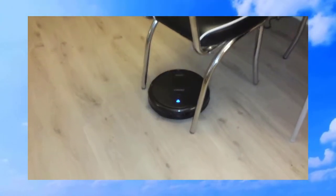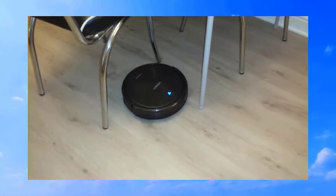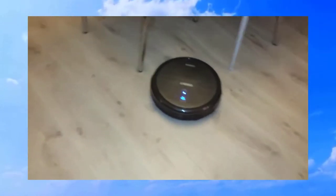It was charged up when it came out of the package. I swept the other day, so the floor wasn't as gross as it could be. Oh my gosh, is it stuck already? No, look at it go. It's a lot of fun to watch.